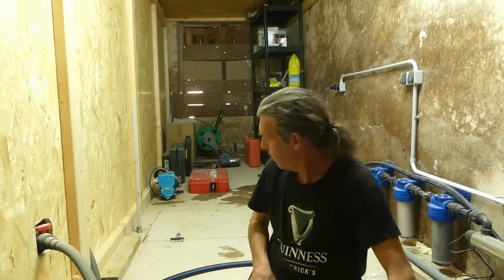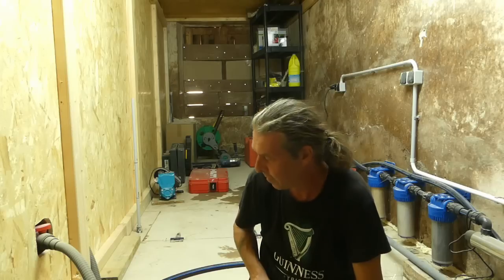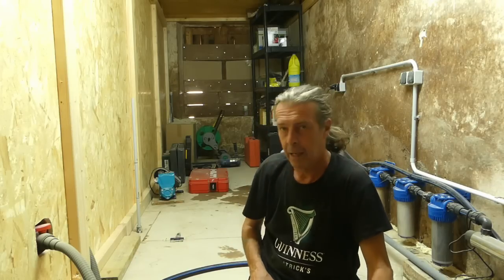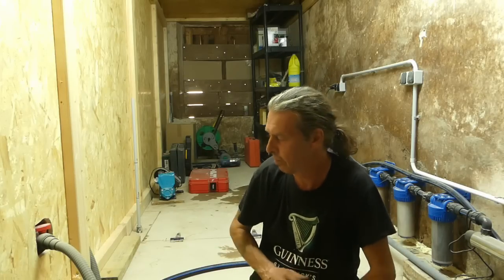Well, we've got water coming in. You probably can't hear it because of the noise of the inverter up there. Let's see if it stops when it gets to the desired level. If it gets to the desired level, we might have to adjust it a little bit, but in the meantime, I think we can relax a little bit when we're running the water now and not risk flooding the whole place out.